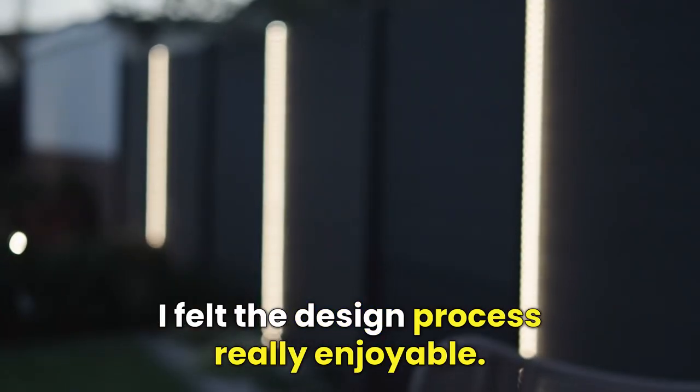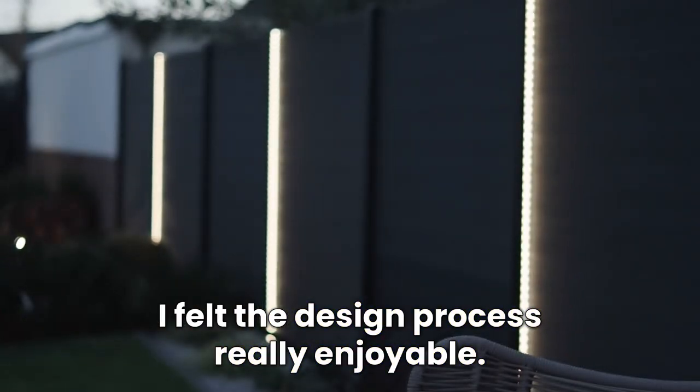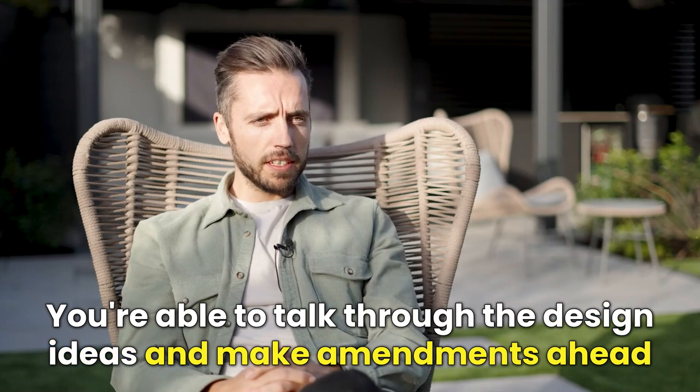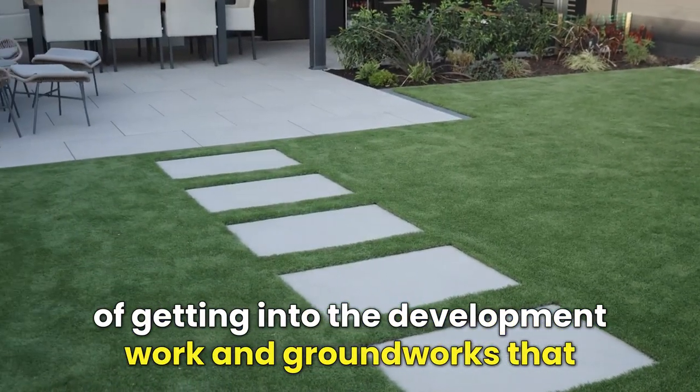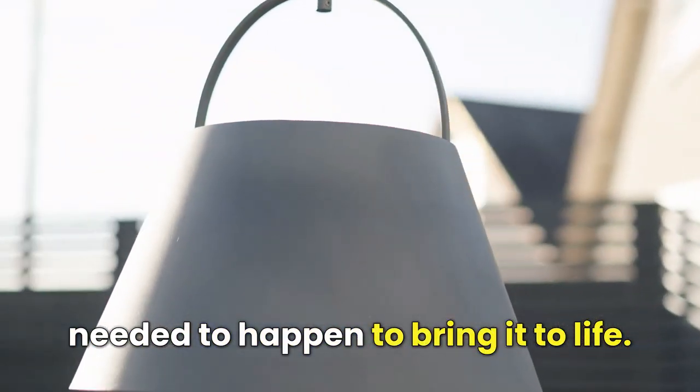I found the design process really enjoyable, able to talk through the design ideas and make amendments ahead of getting into the development work and groundworks that needed to happen to bring it to life.